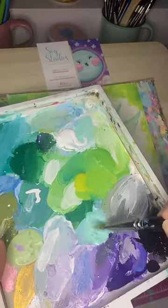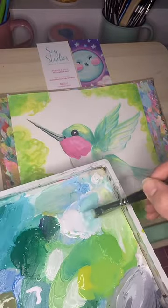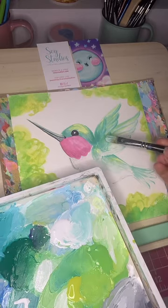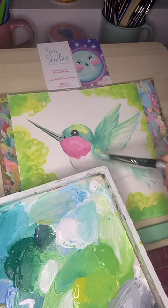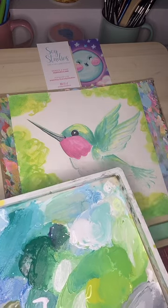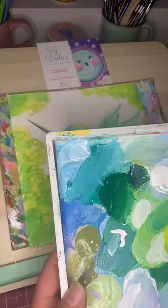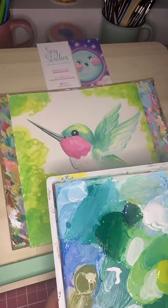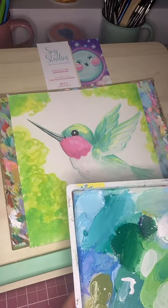Hold on, I'm going to show you what I'm doing. I'm taking some of this mint and I'm making light mint because I don't want to make it too dark. Ooh, but you know what? We're going to end up using that for the bird, so we're not going to do that. We're gonna use this blue over here.